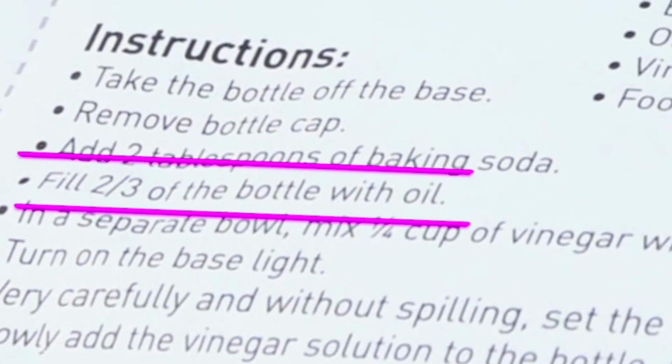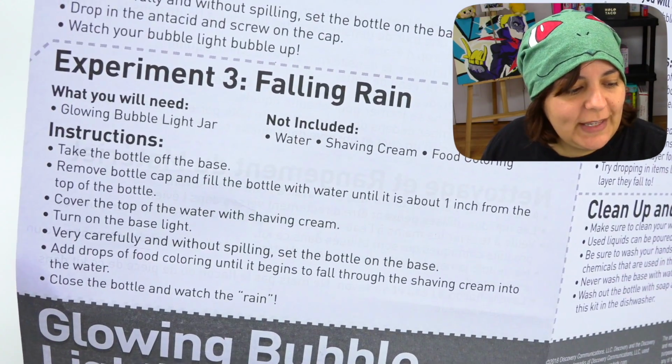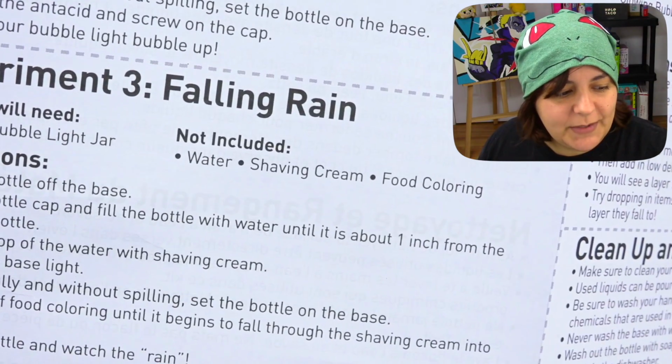Because I don't like wasting materials, I'm just going to go ahead and do experiment number 5. No, I'm not doing experiment number 5 because it needs 2/3 of that container with oil. I am not wasting oil. Oh, hell no! So the experiment that is the least wasteful on my own resources, because it's not like I bought a kit that should give me what I need, I'm going to be doing Falling Rain, which needs water, shaving cream, and food coloring.